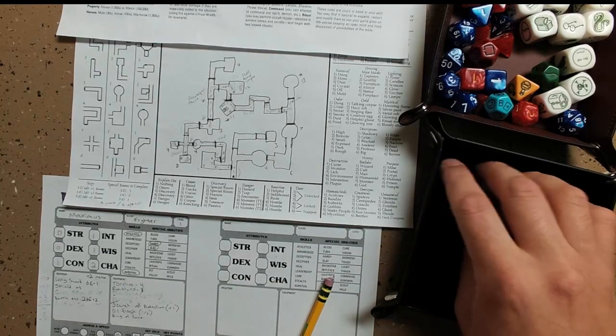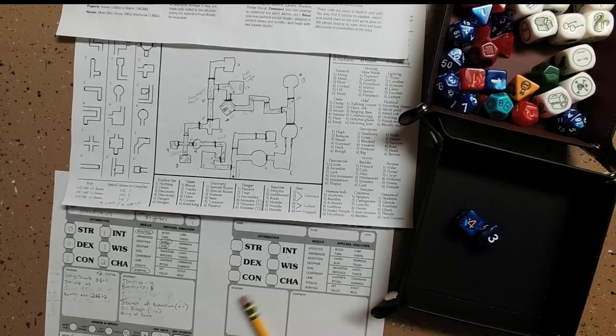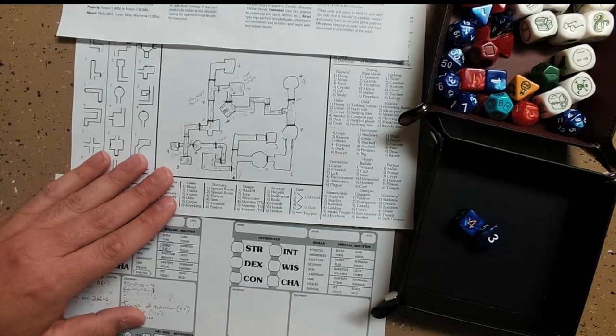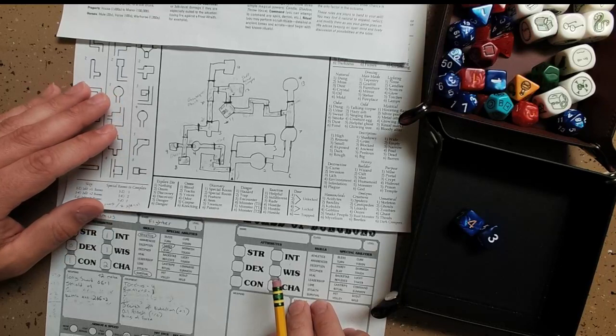All right, blue. So we have, let's see, 4, 5, 6, 7 plus a 6. So that's 13. We're back at 13 health total, equal to or greater than what we already roll. All right, I'll take it. There we go. Okay, I think we're ready to go.